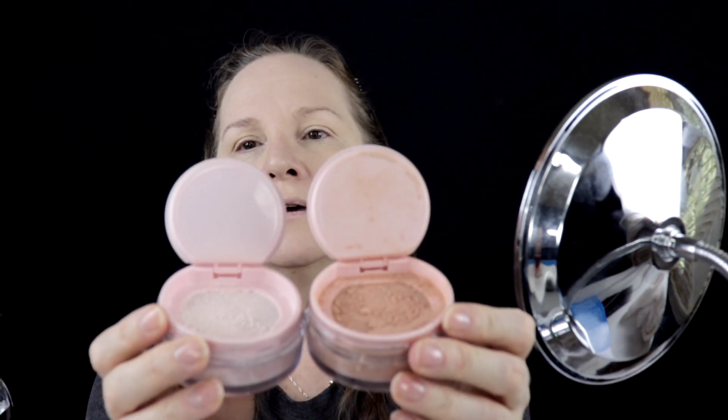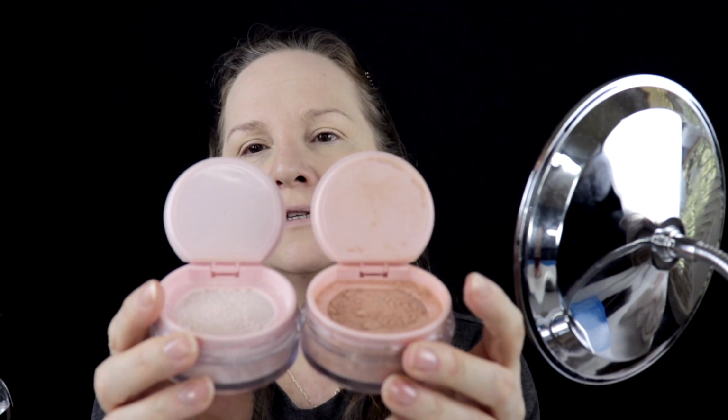I just absolutely think they need to be in your holster if you're over the age of 40. They are the little things that give you the compliments from other people about, wow, your skin looks really great. They are really a secret weapon. Here's the Pearl, and this is the Radiant.